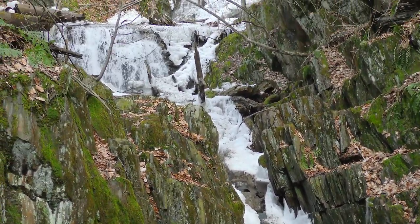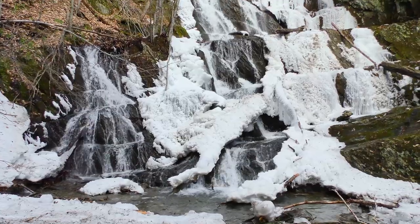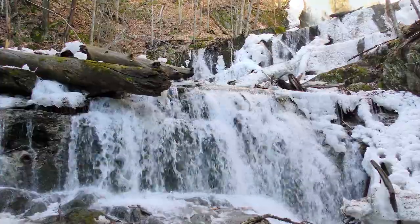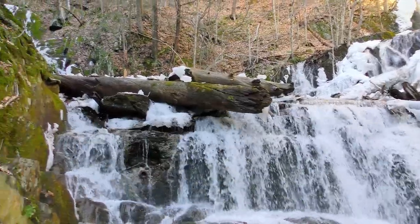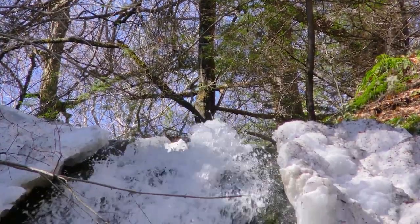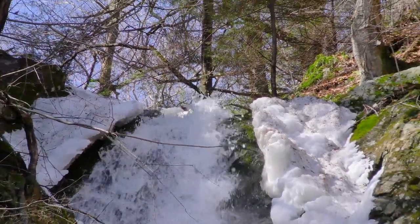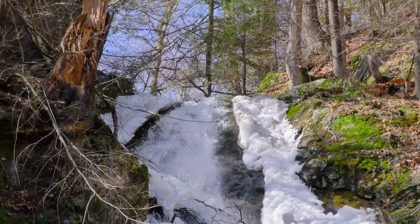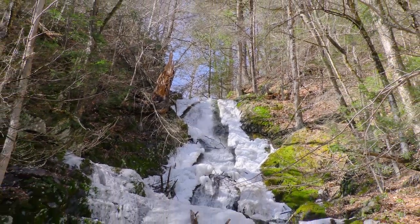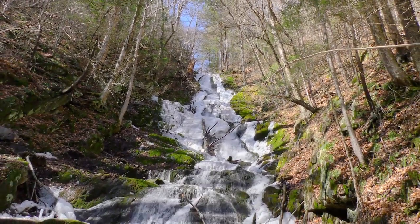In short order, you get a glimpse of the cascade just up ahead on the right. Your attention, of course, is drawn to the cascade. But as you approach it, you become aware that there's a hidden ravine around this corner to the left, and it has a delightful surprise. It's an even more impressive waterfall than the first cascade on the right, and now it becomes clear why this is known as Twin Falls.